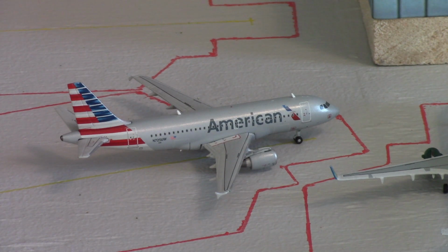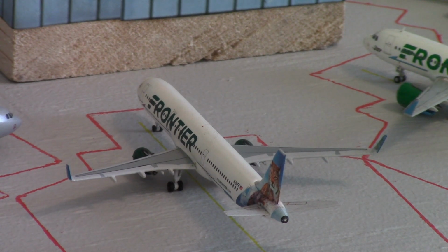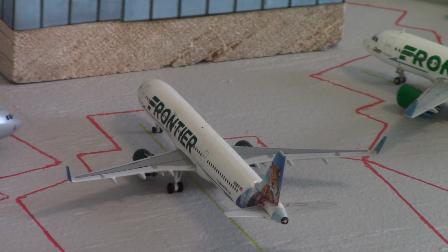Here we have an American Airbus A319. This aircraft is just getting last passengers on, and it'll be heading out to Phoenix, Arizona. Right here we have a Frontier A321. This aircraft just arrived in from Las Vegas.